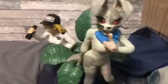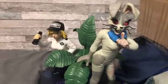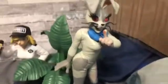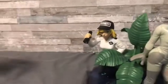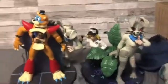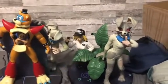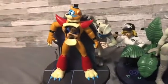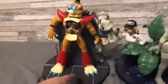Most people already have these figures, but I haven't, and this is just a new experience for me, having these in person. And I gotta say, both of them side by side, they look really good together. Except that there's two Vannys. Why?